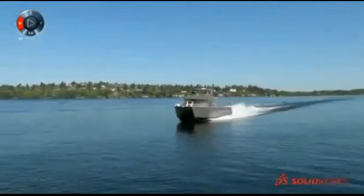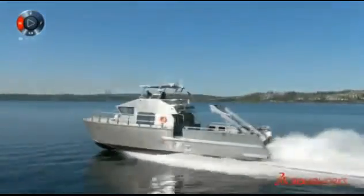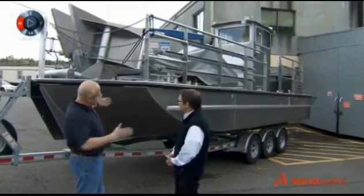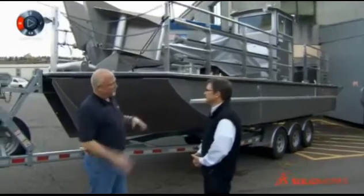We own the technology for filter belt, so that's the mechanism that actually separates the oil from the water. This is an oil skimmer. It's called a harbor skimmer, and there's a filter belt that drops down between a semi-catamaran hull to corral and scoop up the oil that's on the water.